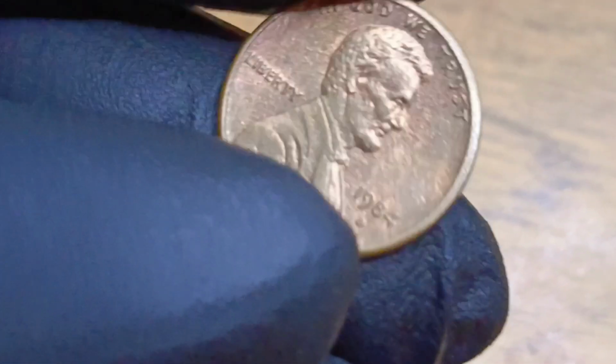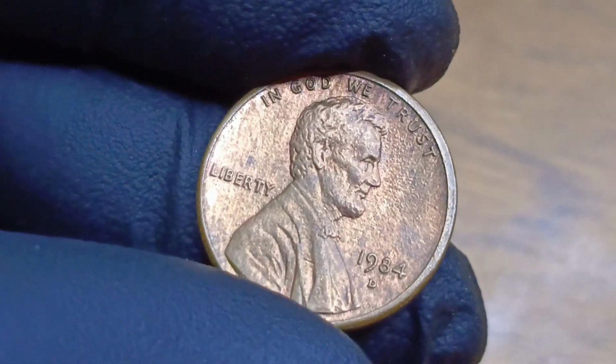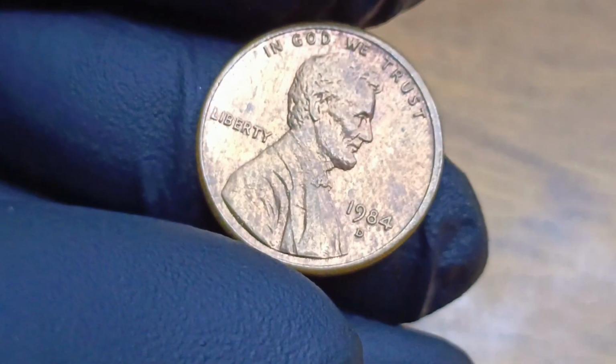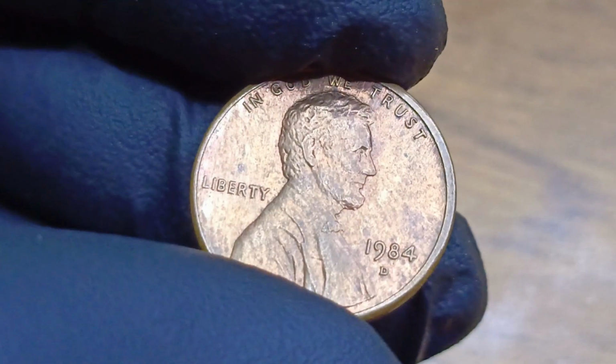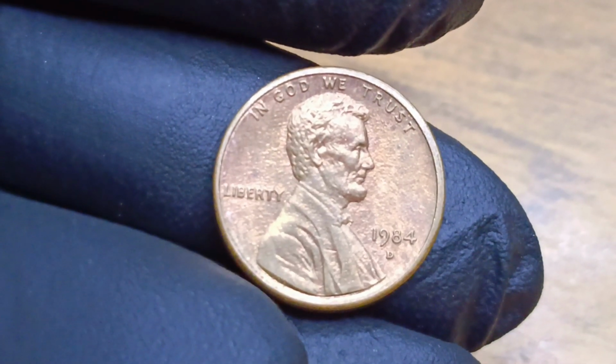Improper annealing errors, where the planchet's heating and cooling process goes awry, can produce striking color variations, vivid purples, blues, or golds instead of the usual coppery tone, and a 1984 D penny with a rainbow-hued annealing error could command $100 to $500, as collectors are drawn to the aesthetic uniqueness, though such errors are rare in modern coinage due to improved quality control.